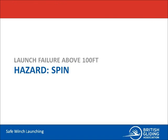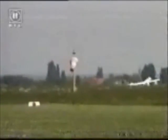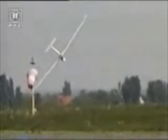Now we look at a launch failure later in the launch, at a few hundred feet. Accidents resulting from a loss of power in mid-launch usually involve a spin. The video clip we're about to see is from Germany. The glider had a real cable break at 250 feet. There was ample room ahead, but the pilot turned downwind. The glider spins from a height of half a wingspan.